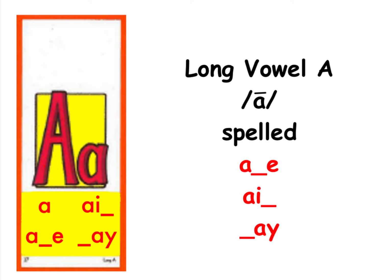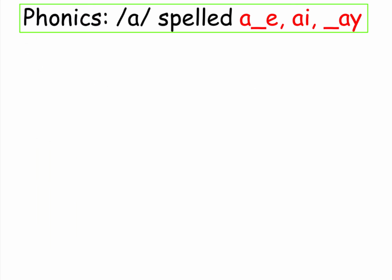Yesterday we reviewed long vowel A. Remember A by itself sometimes, but really, when you see A by itself, you shouldn't say A first. You should say A. So A consonant E and AI in the middle of words, AY at the end of words. This week's spelling words have a consonant E and AI, and you have to remember which spelling goes in the middle. But AY goes at the end. Almost always. But not always, because, you know, English.